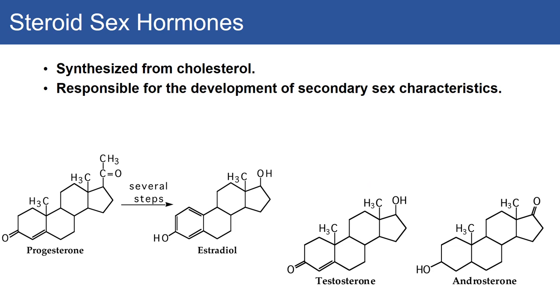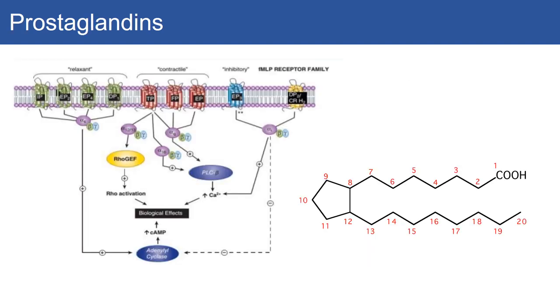Steroid sex hormones are also very common. They are synthesized again from cholesterol. Cholesterol goes to progesterone, and progesterone goes to the various forms of estrogen and testosterone, which are shown on the right. They're responsible for secondary sex characteristics, and the sex hormones, again, can also initiate transcription.